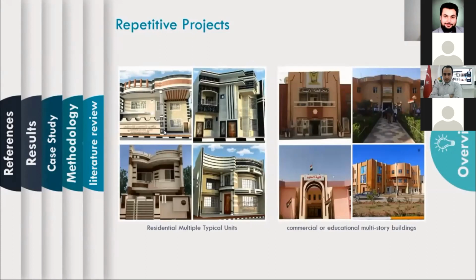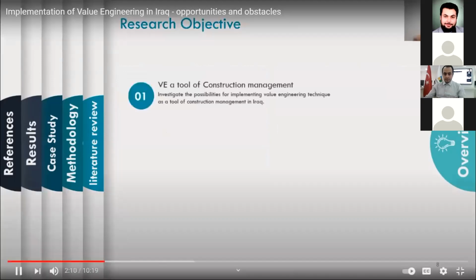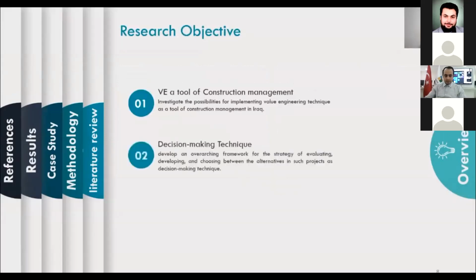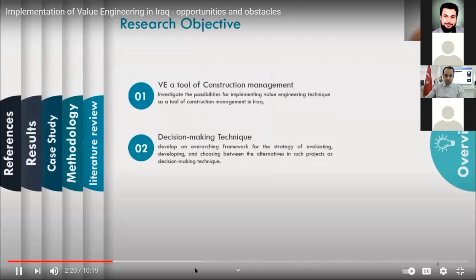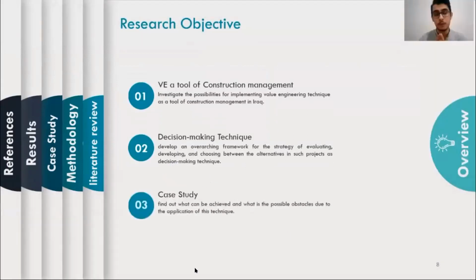We can see both the residential and the commercial, administrative, and educational buildings. As a main objective of my research, I will try to examine value engineering as a tool of construction management in Iraq, whether it is applicable or not, and as a comprehensive decision-making technique, to see whether it meets the functions for the users and for the engineering society. Number three, as a case study, an application approach, to examine it and see the opportunities and obstacles.